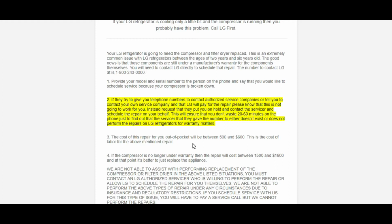So if it's out of warranty, if you've gotten 7 to 10 years out of it and you're having this problem now, my advice is to get a new refrigerator. If you've had this compressor issue and had it repaired even once and it's happening again, it's time for a new refrigerator. And it's so unfortunate because these things are so expensive.